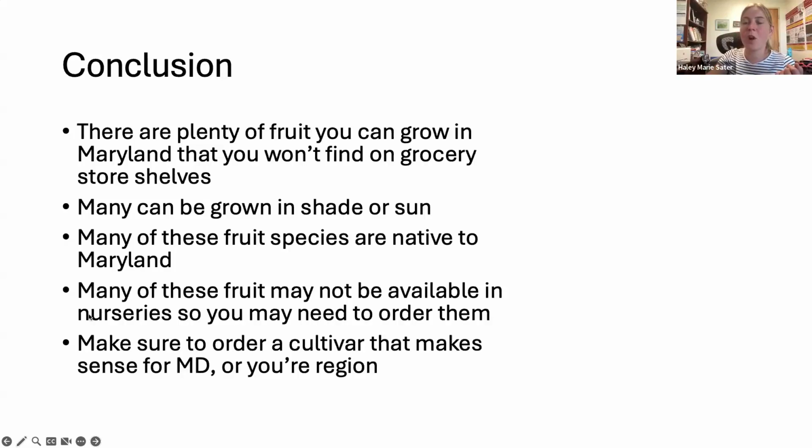And many of these fruits are not widely available in, I would say, most nurseries. So my advice to you is look up the cultivars that make sense in Maryland. Also, I will send these slides, and if you want a very specific cultivar, you may have to look for it online or just call and check with some nurseries that are around you. Some of them do. I just know that around me it would be hard for me to find a very specific variety of, say, kiwiberry. So I'd probably end up having to order it online.